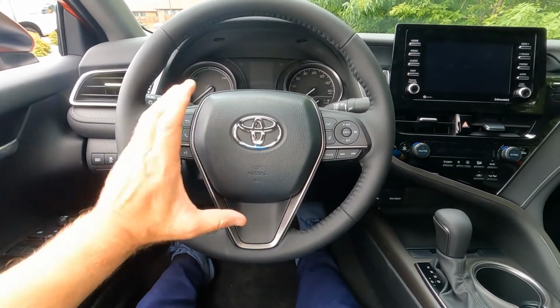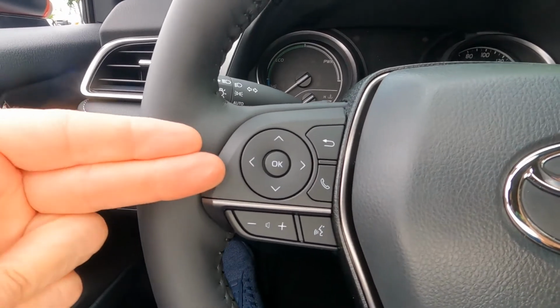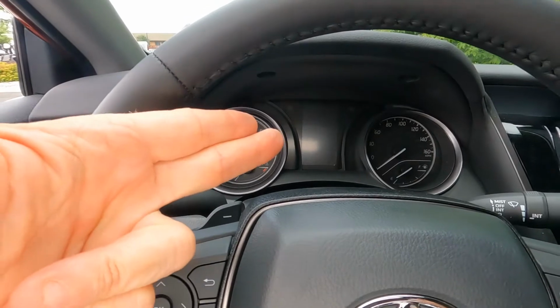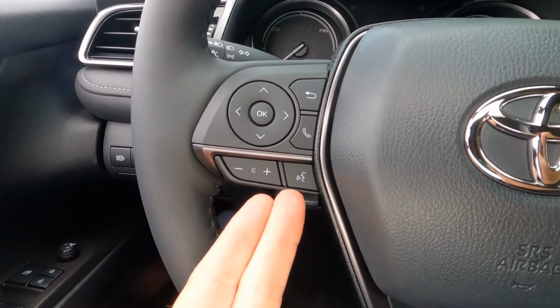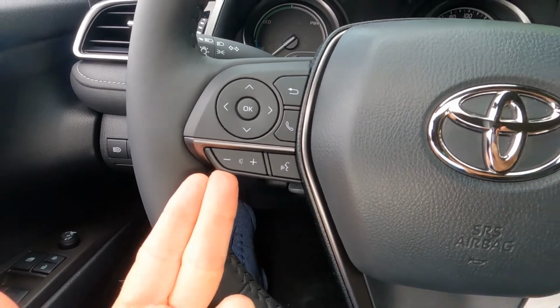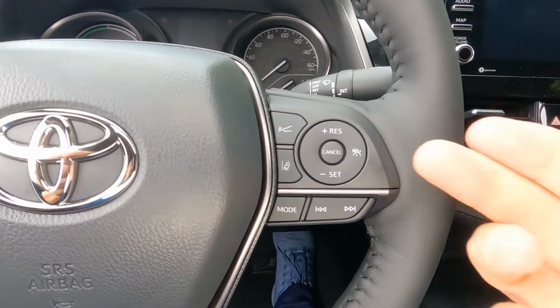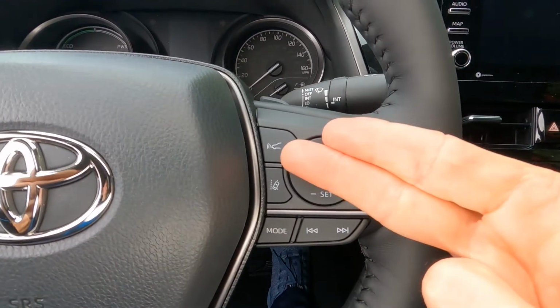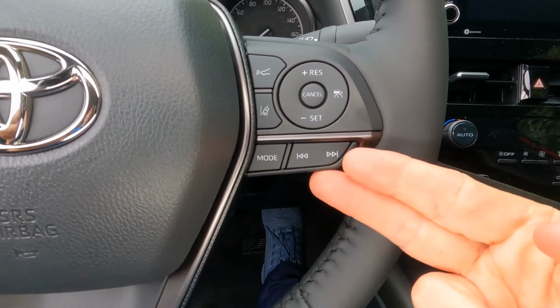Great feature to have. Driver's side airbag, fingertip controls over here for your information center, which is up in the gauge cluster. We'll take a look at that in just a minute. Bluetooth connectivity for your smartphone, voice activation, and radio station controls there. And then over here on the other side, we've got our cruise control settings, dynamic radar cruise control, lane departure on and off, and again, more controls for the sound system.